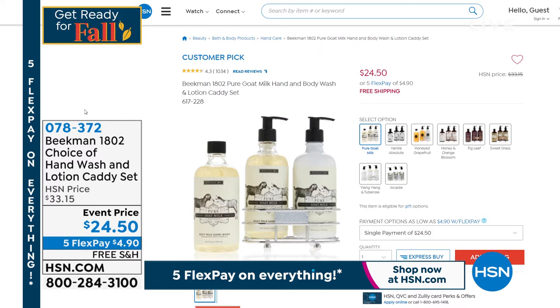You've got honeyed grapefruit. We have the pure unscented. We have voluptuous fig. We have sexy, sexy ylang ylang and tuberose. Honey and orange blossom. Vanilla absolute. And that really beautiful sort of outdoorsy scent of Arcadia. We do not have that on auto ship. You can purchase every scent if you like to.